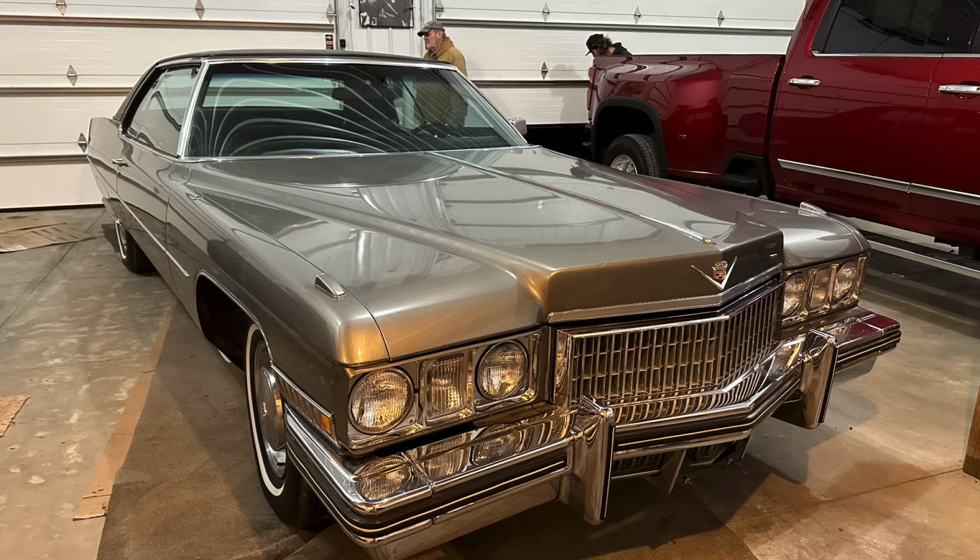Now take a look at the front, and you notice that there's the Cadillac crest, and there's a V underneath it. The DeVilles would get the V, the Fleetwood cars would get the wreath, and then the Calais in some model years would get neither. So depending upon which Cadillac you had, that kind of determined if you had a wreath, you had a V, you had nothing, well, you get the picture.